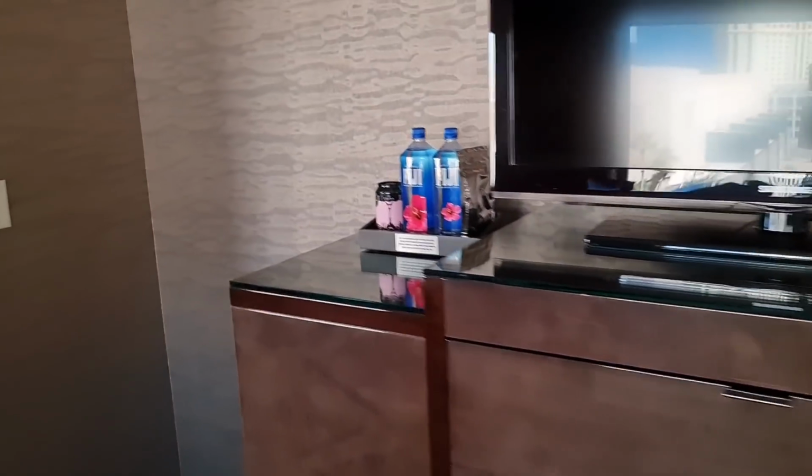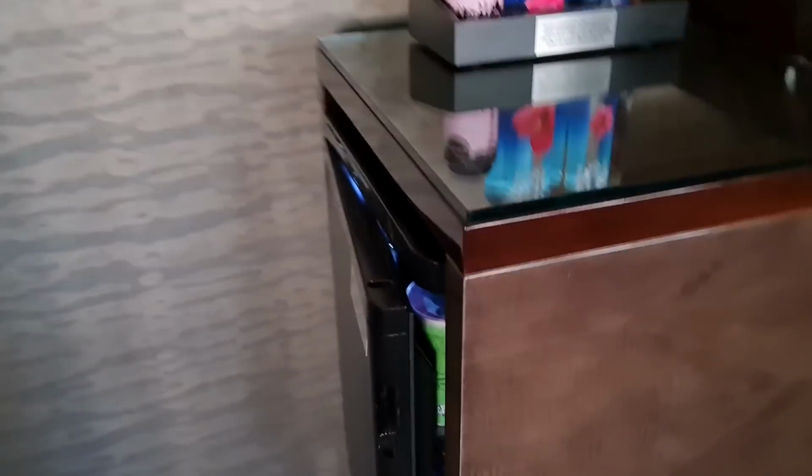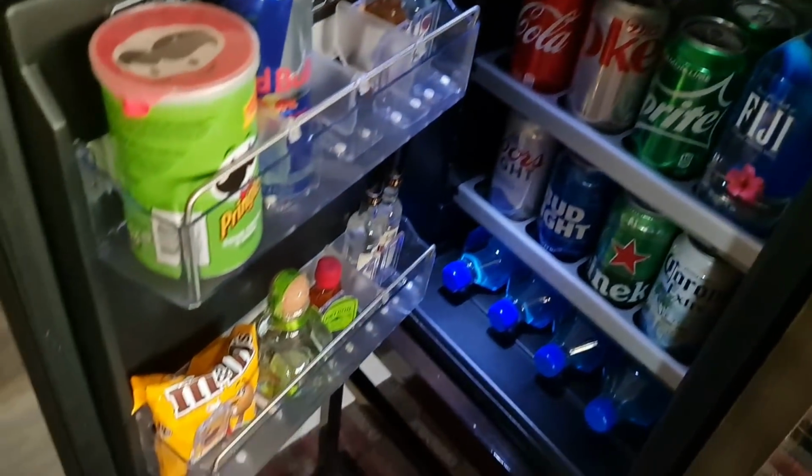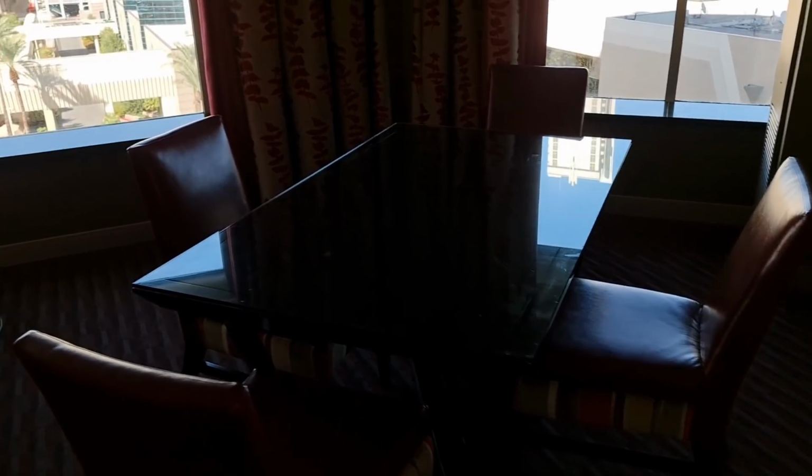And around the side here is the fridge, which as per usual has no space for your own stuff, all chargeable. And there's a dining table.